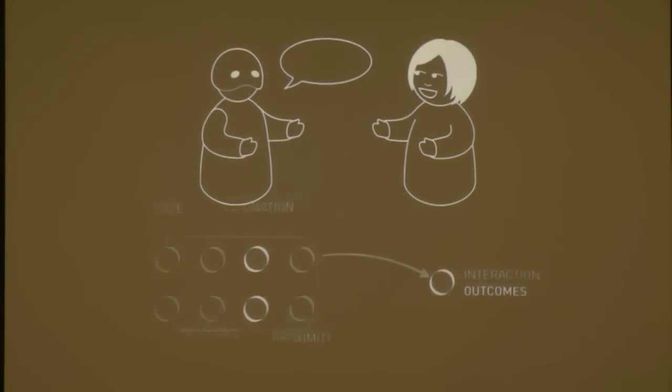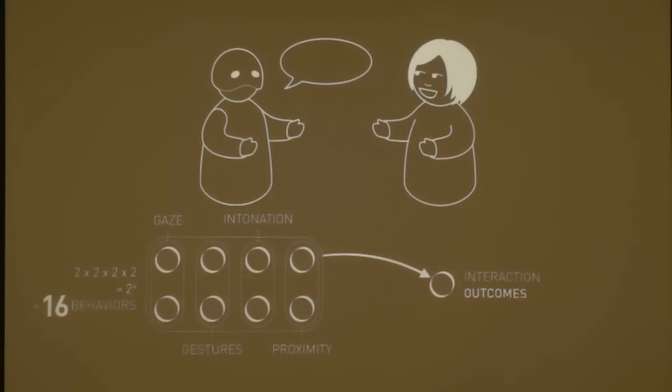If you follow the same approach, you would consider each channel as a factor, and follow an experimental design where you have to consider a very large number of comparisons and different combinations of behaviors. From a practical point of view, this would lead to 16 different unique behaviors that you have to make comparisons for. And anyone who's run user studies would cringe at that number. 16 unique conditions? No, we're not doing that.